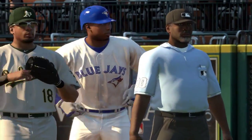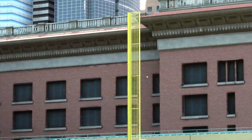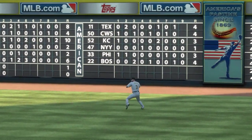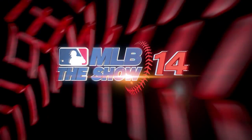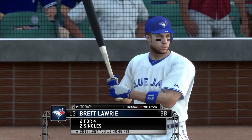Well, how much did he miss a home run by? And this will give us a pretty good look. That ball's up near the top of the wall, a couple more feet, and he's into his home run trot. Instead, he'll have to hold on with a loud double. Brett Laurie will step in, a base hit in his last time.